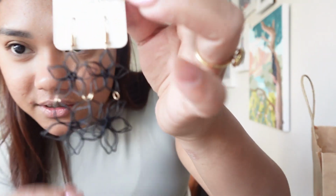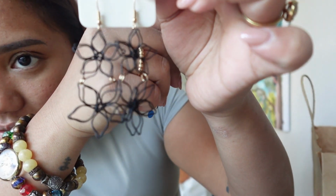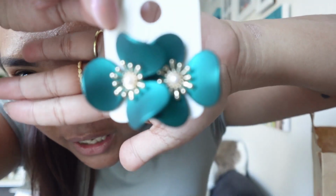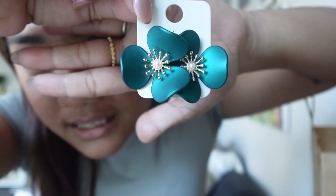Where's the other one? Oh, okay, here's the other one. So this is the second one. It's black, and I feel like it's perfect for night outs or if I want to dress up. These ones are black flowers. And then the third one is this bold green colored flowers, and they have pearls. I don't know, they're just so pretty, and I love them.